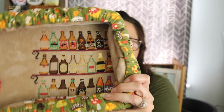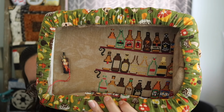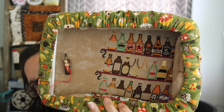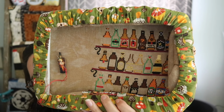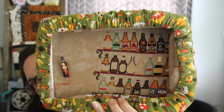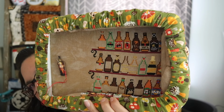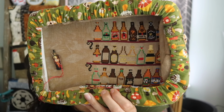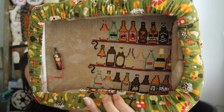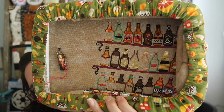So here's where we're at. Again, this is the very last page that I'm working on, and it's almost done. It's really getting close. A lot more bottles that are almost complete. I don't like to switch colors that much, so I try to finish up a lot of one color as long as I have good anchor points for it.